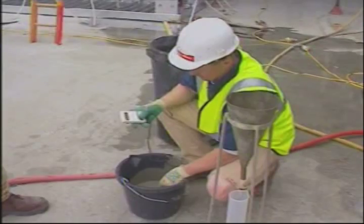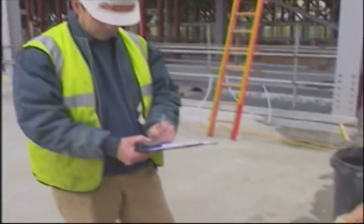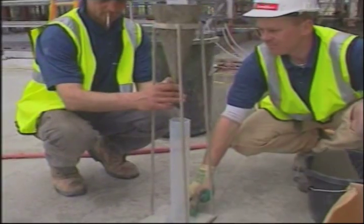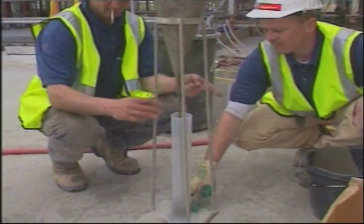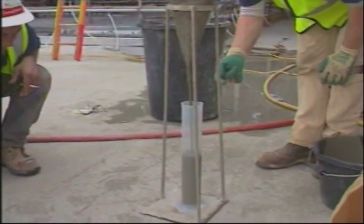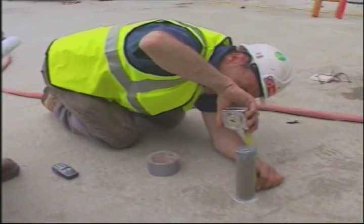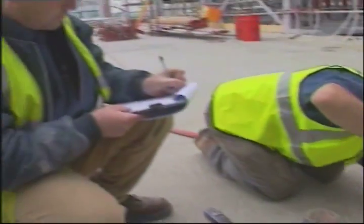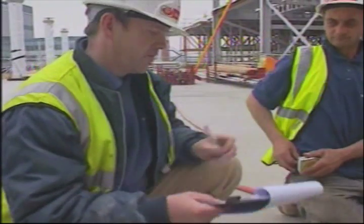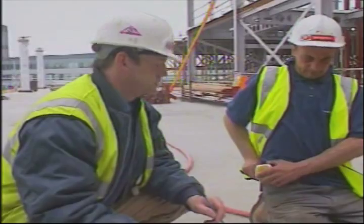Grout quality is obviously important. Testing is in accordance with procedures spelled out in the method statement. Samples are analysed for characteristics including temperature and fluidity at both the mixer and the outlets. Bleed and volume tests, this is one being conducted now, will be measured over a period of 24 hours to check if water has been reabsorbed.